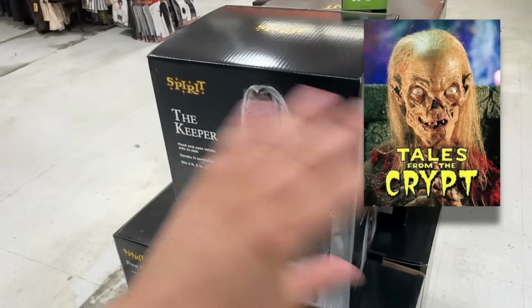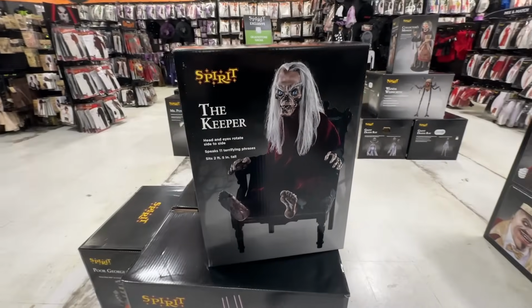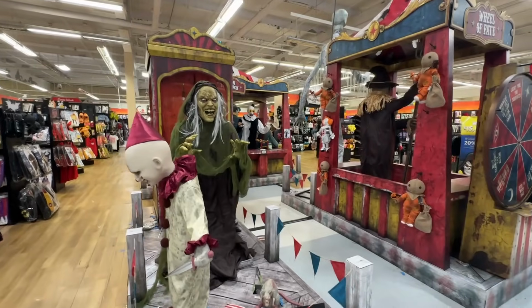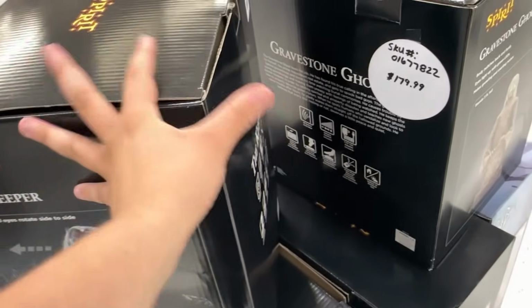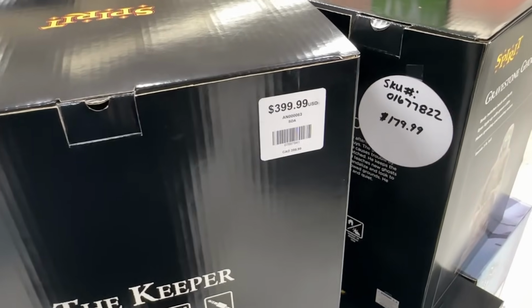I binged the whole show of Tales from the Crypt where this character is from, but for some reason this one is not on display. They only ever have it on the floor for you to buy. I have no idea what this one does, and I don't think I'll ever find out because, yeah.